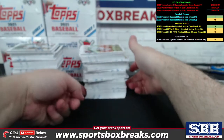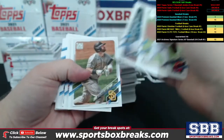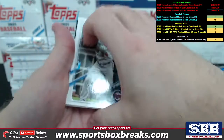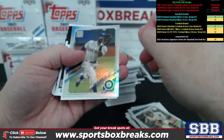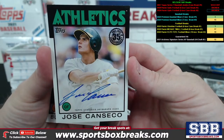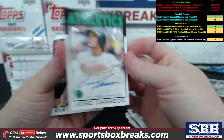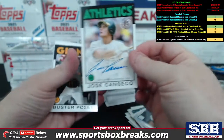All right, fellas, let's start with this stack. Here we go. Looking for our autos, looking for our relics, looking for a numbering. Again, if I pass anything off that's any kind of SP, any kind of variations, let me know. All right, Malik Smith with the silver foil, and, well, there he is. My buddy, the man, Jose. Oakland on the board with a 1986 auto going off to Brandon. There you go, Brandon. 1986 Topps Canseco auto.